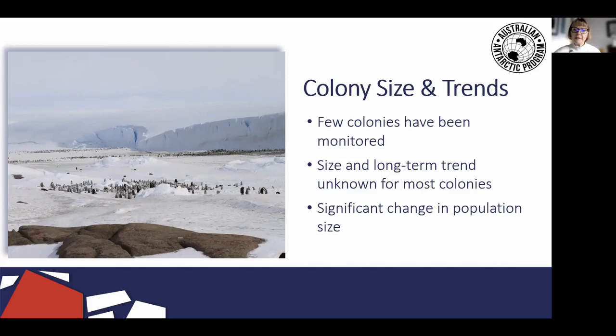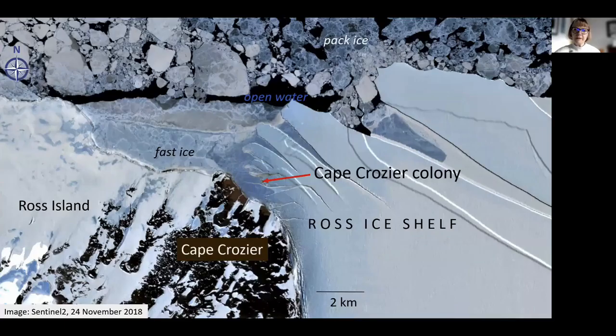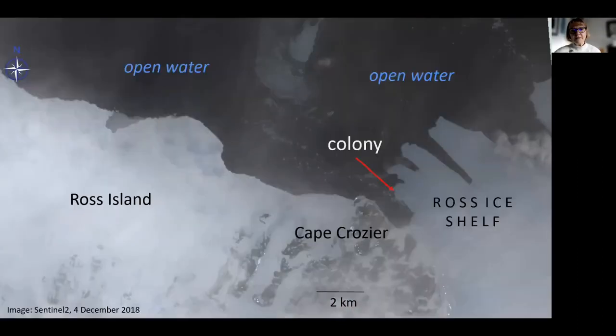Long-term population data exist for only few colonies, but all of them have shown significant change over time. Recent catastrophic events affecting populations have at times been spotted from space. For example, at Cape Crozier in late November 2018, the colony was in its traditional spot right next to the Ross Ice Shelf. But in December, a big storm destroyed pretty much all the fast ice, most of the colony area, and about half the chicks. We need to understand where and how often these events occur.